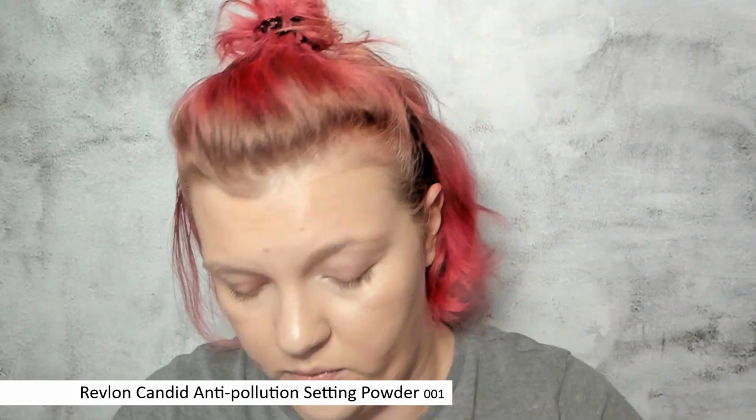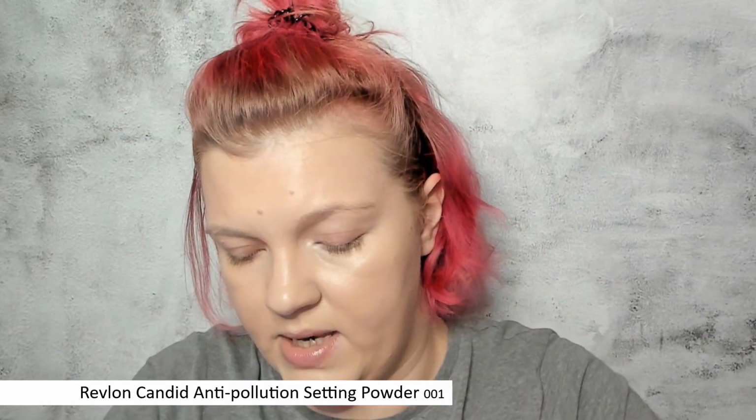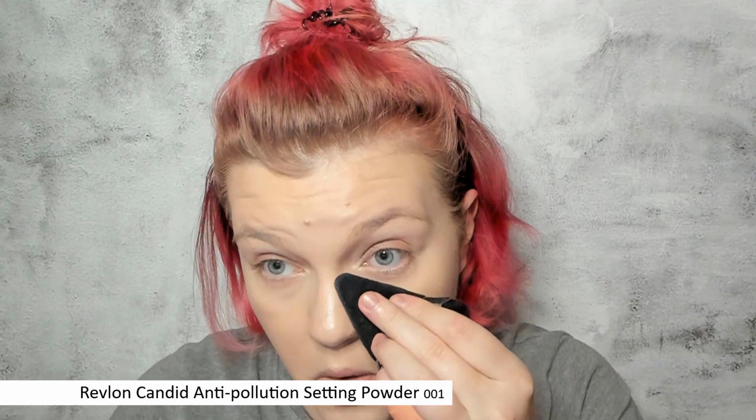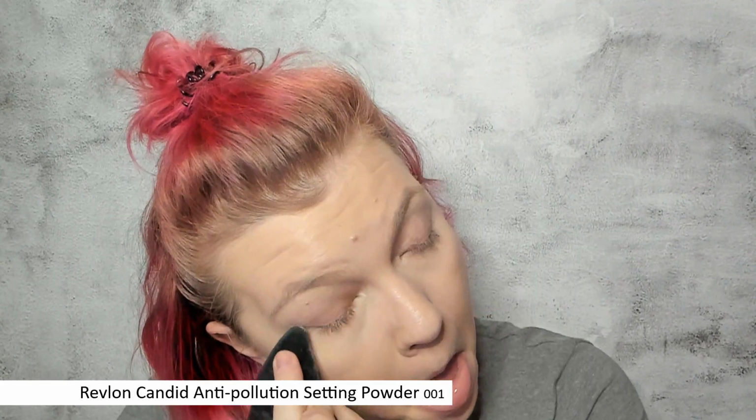I'm gonna use my little velvet puff to set the under eyes. So I pick up the powder, then I tap it off and go in. The under eyes are set even when they're mattified. I don't see almost any difference. Like this, they look the same. This is the side with the brightener, this is the side without it, and yeah, I don't think I see enough difference to justify this kind of product. It just feels like an extra step that does nothing.